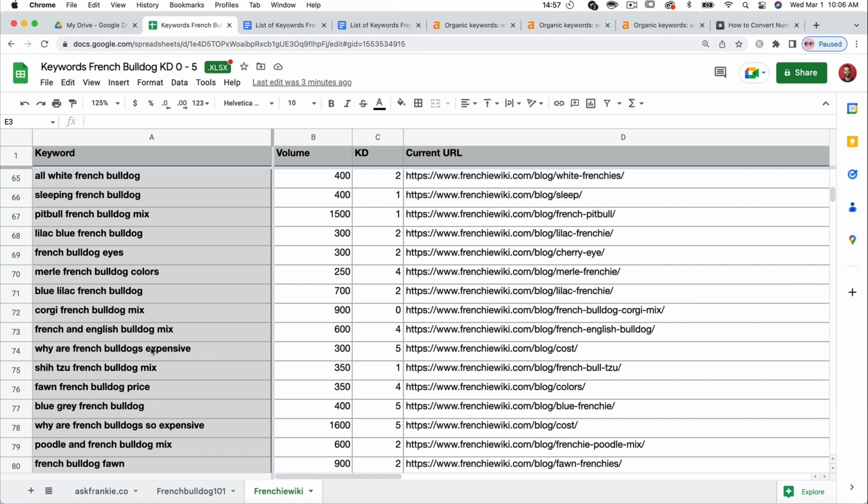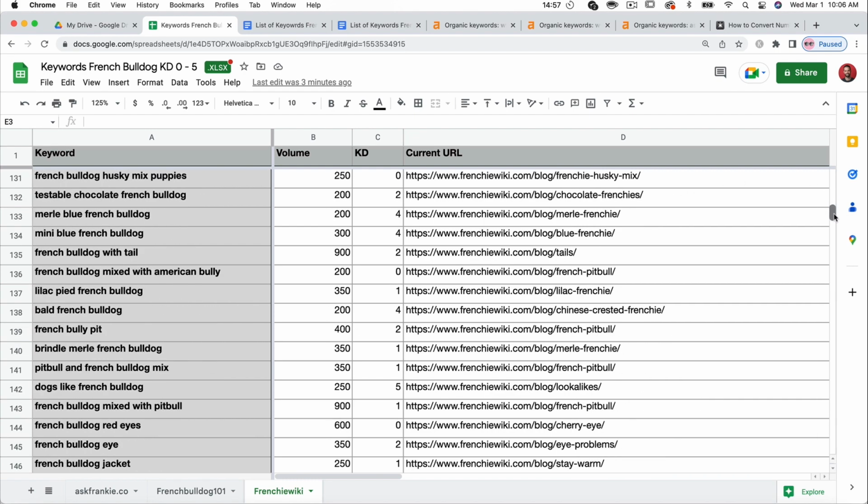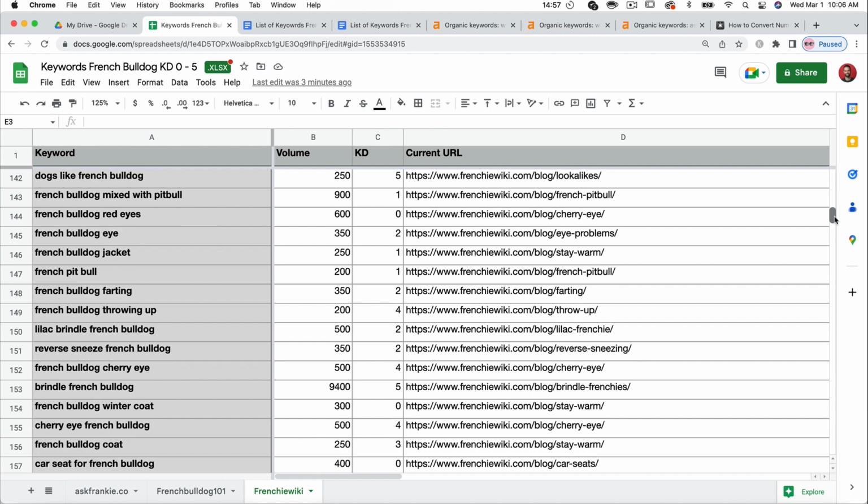So, why are French Bulldogs expensive? I can tell the story about how much we paid for our French Bulldog, where we got it, the breeder, and so on. And you just go through this list. A lot of these keywords I can apply my own stories to. So, reverse sneeze French Bulldog, that's when the French Bulldogs eat their dinner too quickly. We have that. Our little guy does that about once a week, and we've got a technique to help him. So I can tell the story of my French Bulldog doing these types of things, and that's the type of content that is going to rank well.